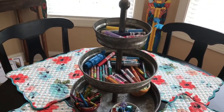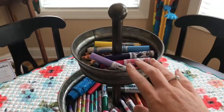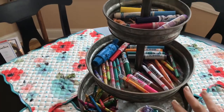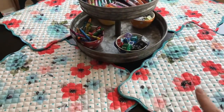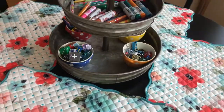I have this three-tiered basket here that has markers on top. Then we have colored pencils and the twistable crayons and things on this level. And then on the bottom level we have dice. He loves to do math games that have dice in them.